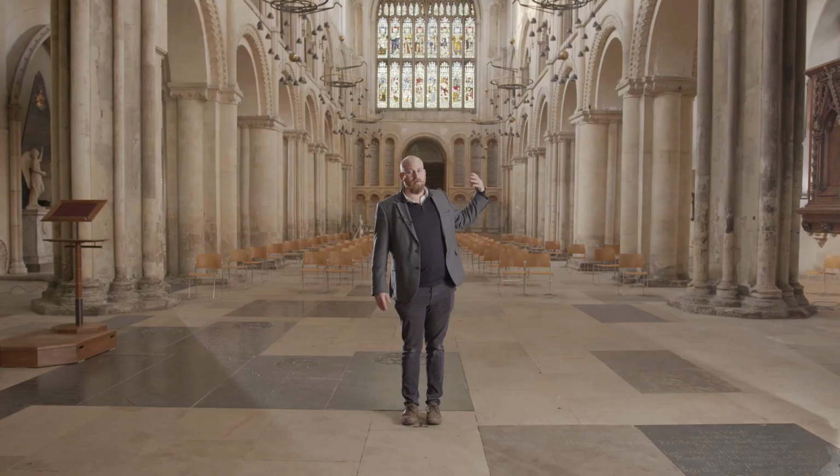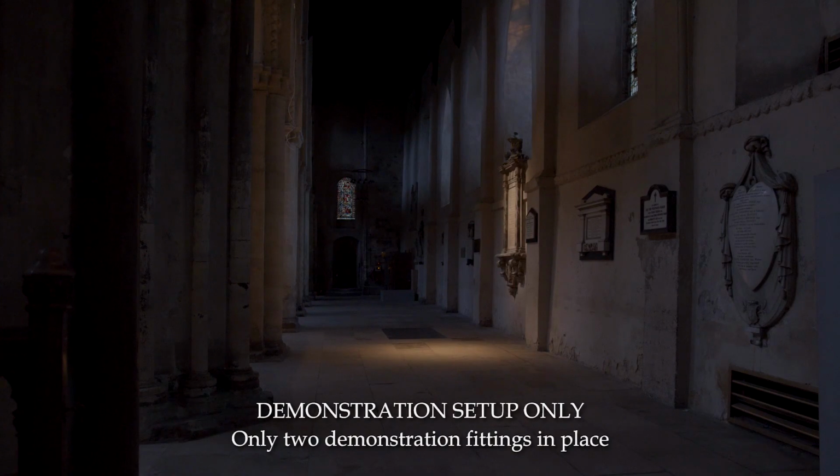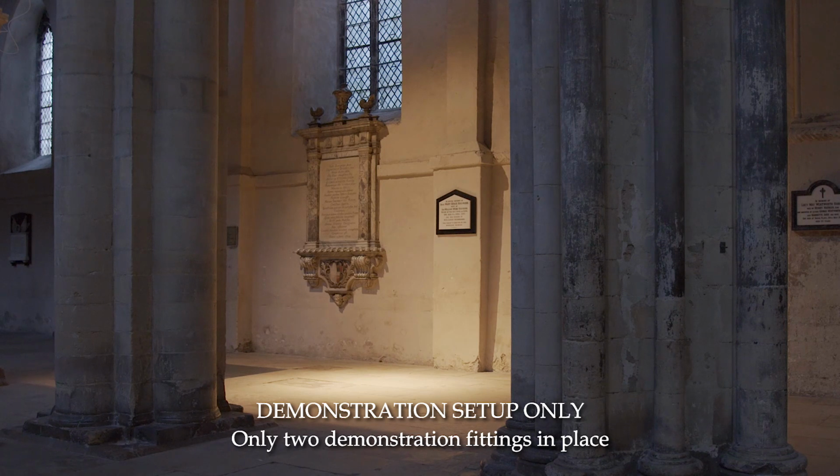But we also want to be able to put some lighting on the wall facade. We don't want to pick out all the monuments and the plaques, but we want to create a soft wash of light below the windows in the aisle so that the walls have been met.